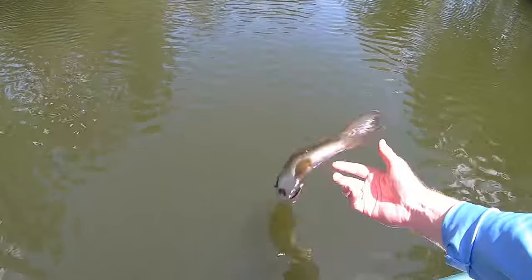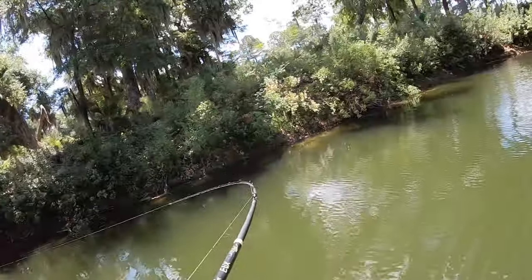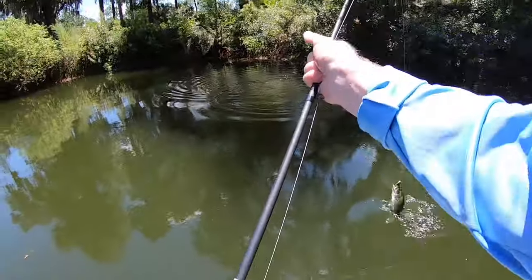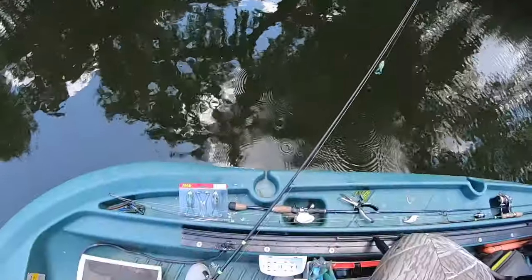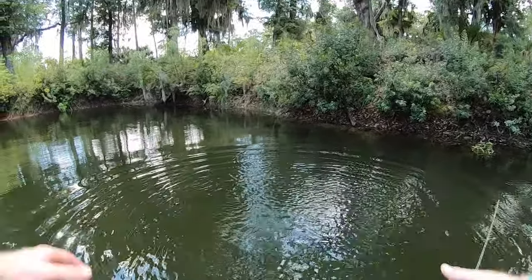Here we go. Next cast, next cast. Let's go. The soft plastic frog is delivering. Woo! Go on in here, buddy. Oh, I was trying to get my finger around the foot in his mouth so I could hold that fish up for y'all, but he's off.